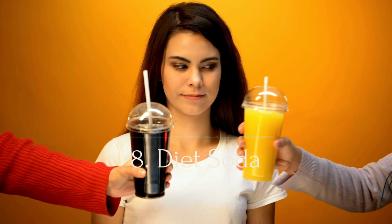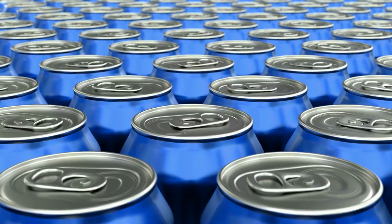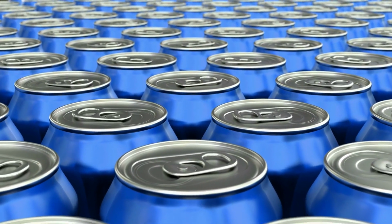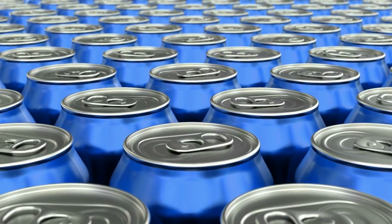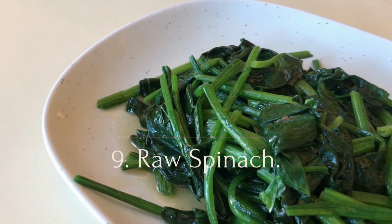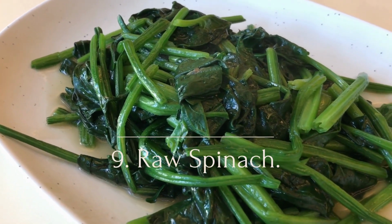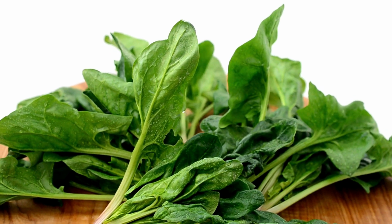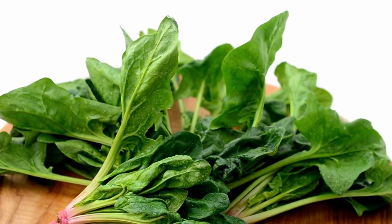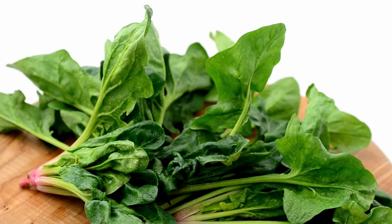8. Diet soda. Aside from the bloat-inducing carbonation, diet drinks also contain artificial sweeteners that can wreak even more havoc on sensitive stomachs. 9. Raw spinach. The high soluble fiber content in spinach makes it a filling addition to sandwiches and salads, but the nutrient may also cause bloating in those with sensitive bellies. And this is only made worse by the leafy green's naturally occurring oligosaccharides.